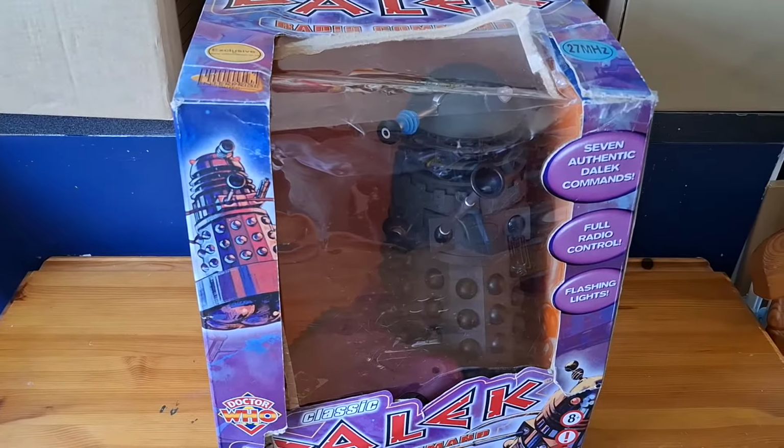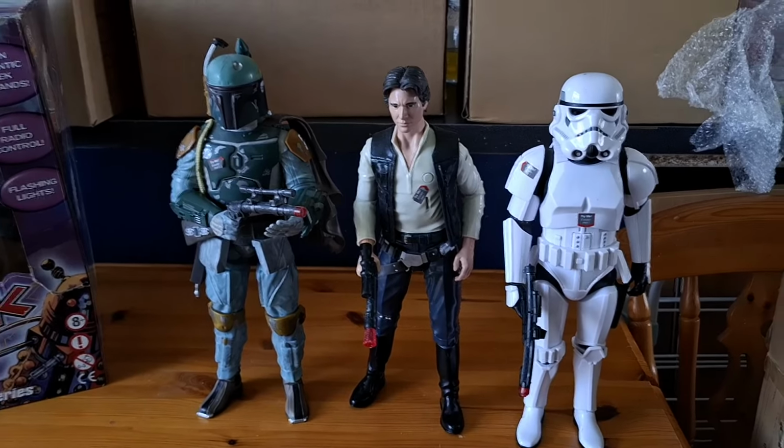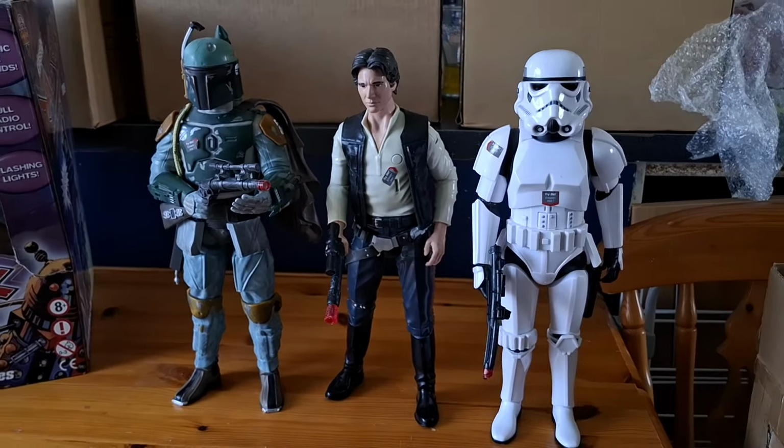Here's some more stuff I found. So I found these 3 large Star Wars figures. Now I used to collect vintage Star Wars.